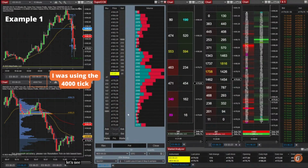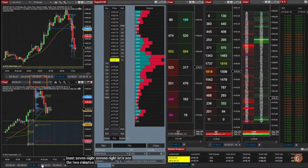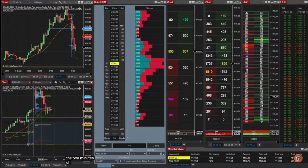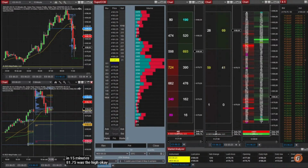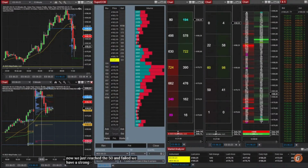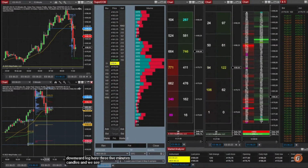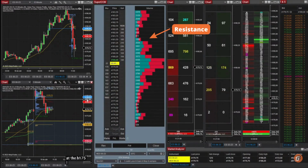Let's see if it's going to reach the 78, at least 7875. Let's see the 2 minutes. The 5 minute here is interesting. We had in 15 minutes, 8175 was the high, okay? Now we just reached the 50 and failed. We have a strong downward leg here, 3 five-minute candles, and we are seeing this resistance at the 8175.